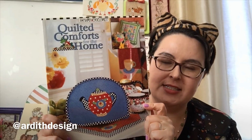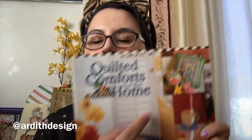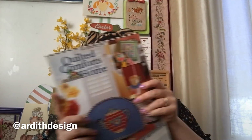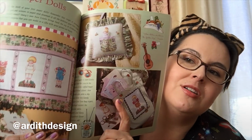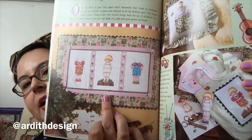Okay, the next thing I found did not have any cross stitch. However, Mary is iconic and a lot of people really like her stuff. And look at this, look at the little paper dolls with the little pockets, the paper doll fabric. I have a really cute paper doll quilt. Well, it's a quilt with the quilt paper doll. Anyway, I think I've shown you before. Maybe I'll show it next time.